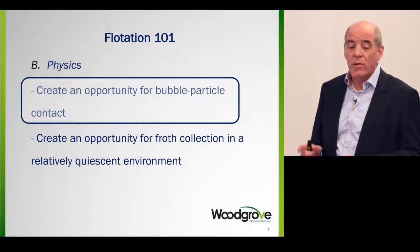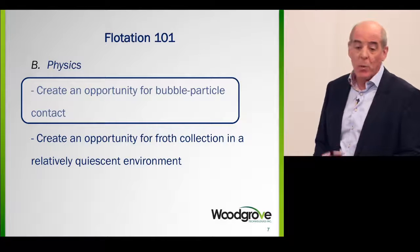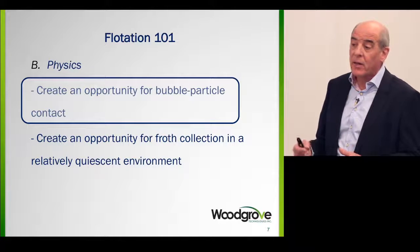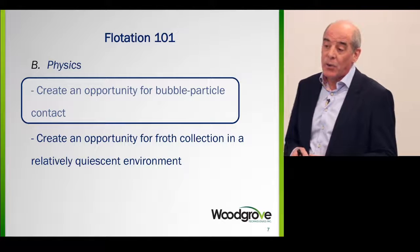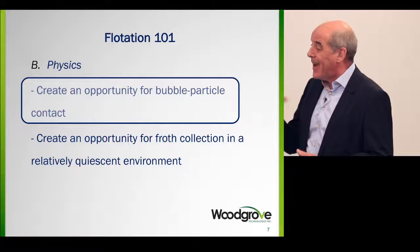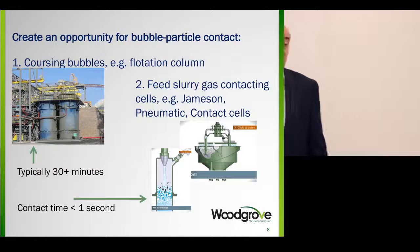The physics is pretty straightforward. Number one, you want to create an opportunity for bubble particle contact. So these particles, some of them have been selectively made hydrophobic and others are not. So now you need to bring them in contact with a gas bubble. Then you need to create an opportunity for froth collection in a relatively quiescent environment.